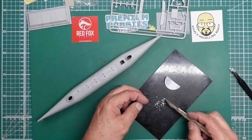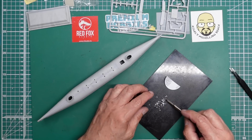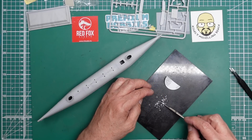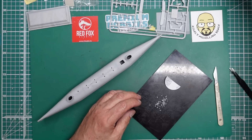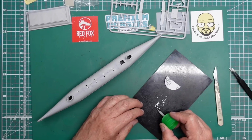They seem to want to stick to everything. I'd love to know how heavy each one is. It's probably a 0.05 micrograms or something. So right, we've got some of them separated out now. What we can do is come along with extra thin and just very lightly touch the rivet. And what I've done straight away is pushed it into another one, and I've completely ballsed this up.